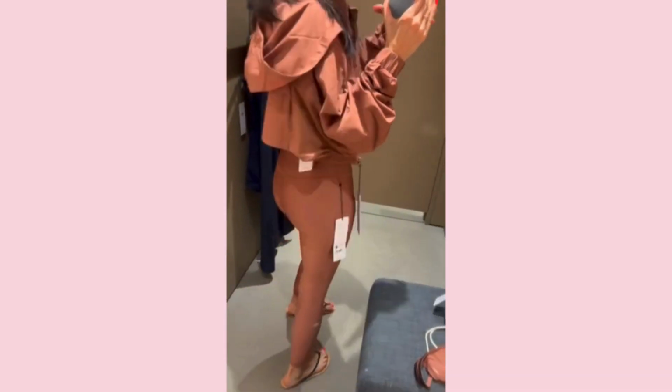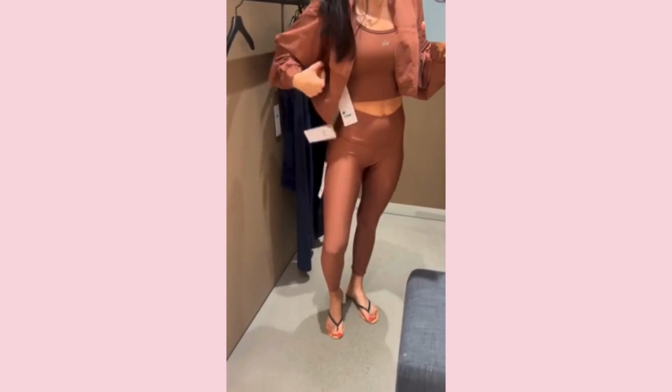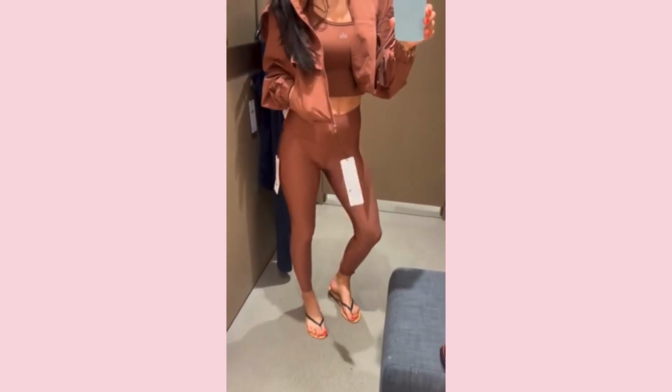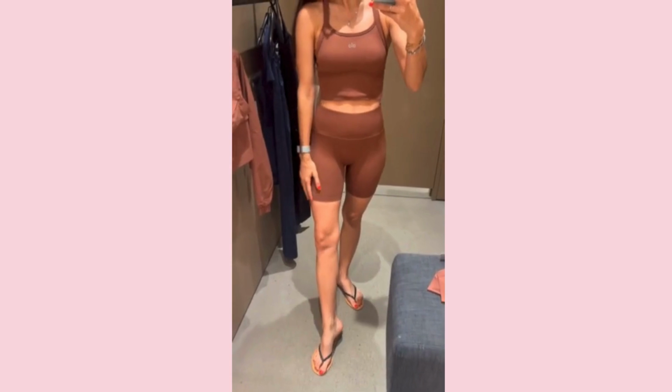I will say I do not like the seamless ribbed favorite bra. I wanted to like it so badly, and I really like the look of it, but I just can't get behind the feel.